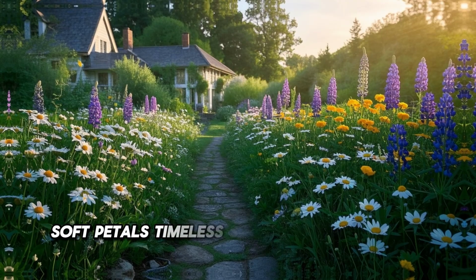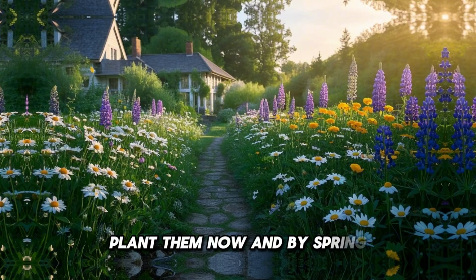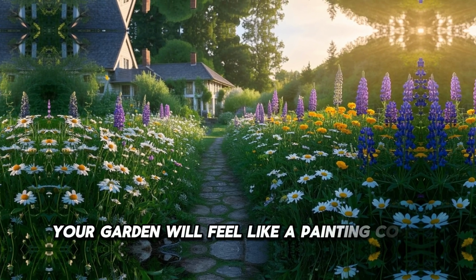Soft petals, timeless shapes, and a touch of nostalgia. Plant them now, and by spring, your garden will feel like a painting come to life.